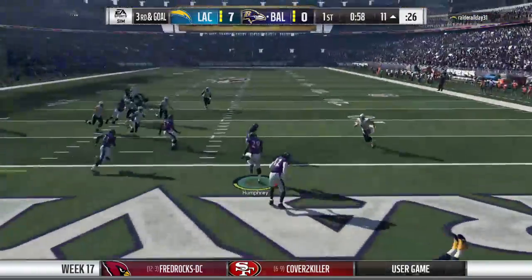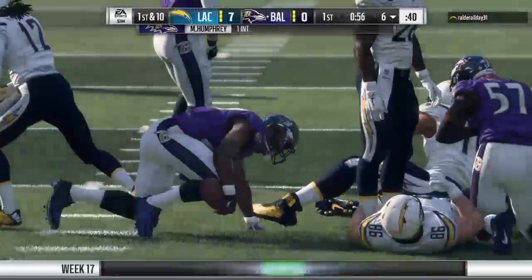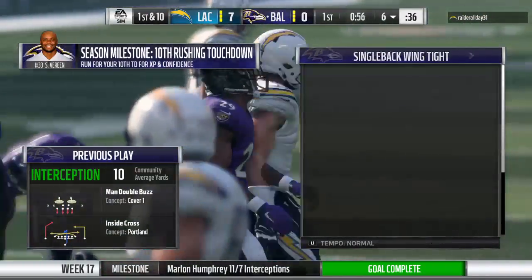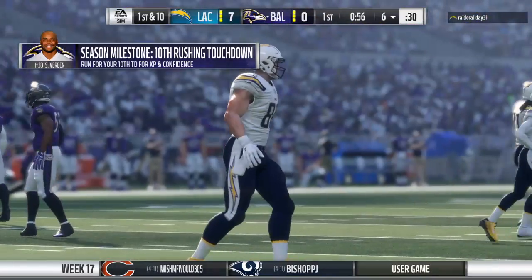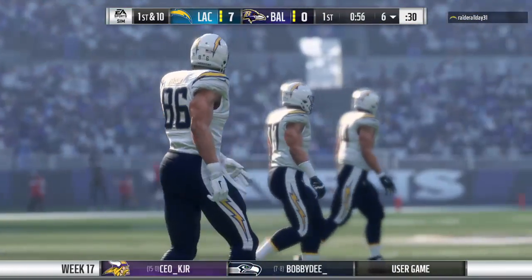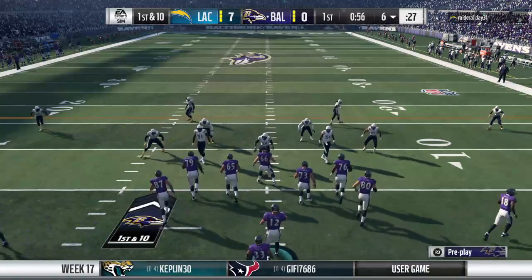And it'll be intercepted. Picked off by Marlon Humphrey. And a short return to the 6-yard line. Brandon, this is why golfers do their best to never count a score in their head before the ball goes in the cup. This looked like a slam dunk for points on this drive, didn't it? Instead, they throw an interception, and they're going to come away empty. And not great starting field position here for the offense.